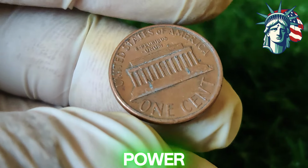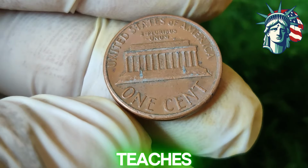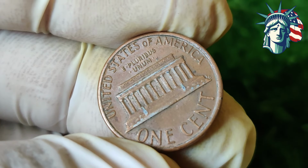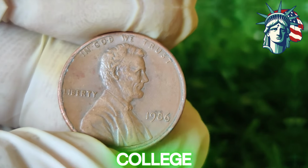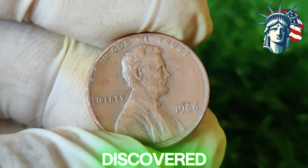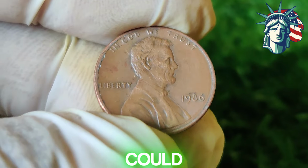Section 7. The power of the penny. The story of the 1986 Lincoln penny teaches us an unforgettable lesson. Never underestimate what looks ordinary. A coin worth 1 cent by design became worth more than a luxury car, more than some homes, more than a year's college tuition, all because of a tiny mint error preserved perfectly and discovered by someone with a sharp eye. It could happen again. And it could happen to you.